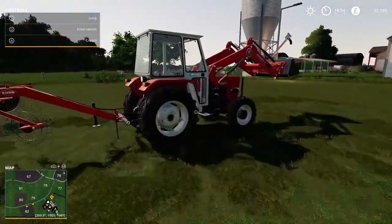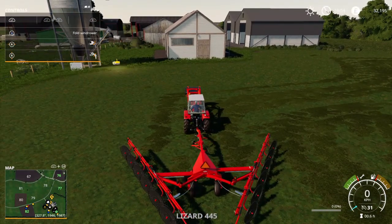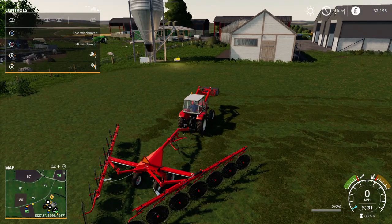So we need to get moving now. We need to make money now. Now we need money. So there we go. We'll turn this on. Let's see. Turn on the windrower.